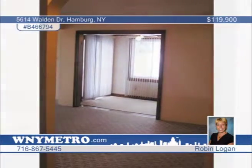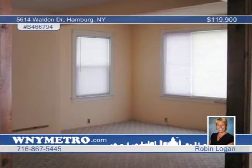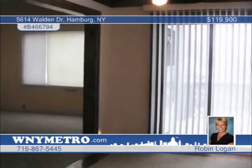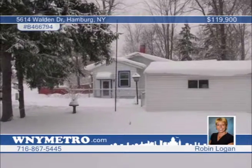And the roof on the home is just 4 years young. There's a smaller main garage that was sided and roofed within a year. The second garage is heated and wired with 220. All of this on an extra large lot, with a sliding door off the dining room that leads to an outdoor deck. Call Robin Logan for your tour.